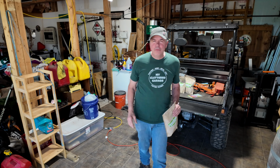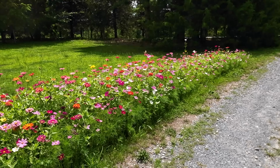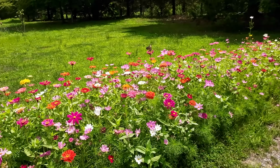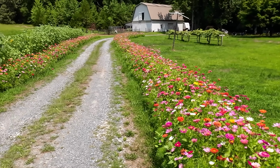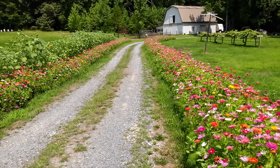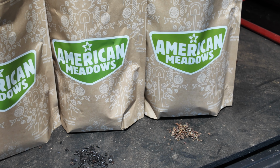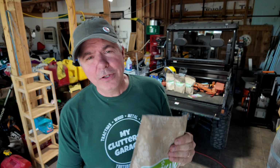Now, as you might know, for the past several years, I've been buying my wildflower seed mix from American Meadows, and I've had nothing but a great experience in purchasing from them. Last year, American Meadows provided the seeds that we planted here on the farm, and we're doing the same thing this year. We're going to plant cosmos and cut and come again zinnia and Henry Wild sunflower seed. But also this year, I'm going to try the native Northeast wildflower mix and see how that one goes.